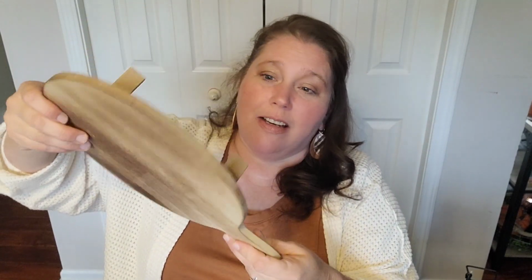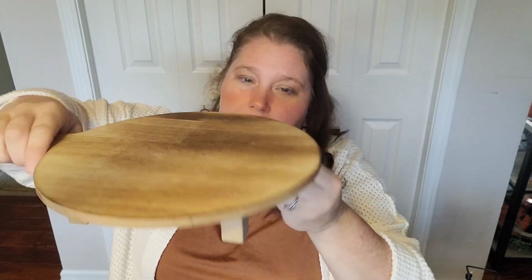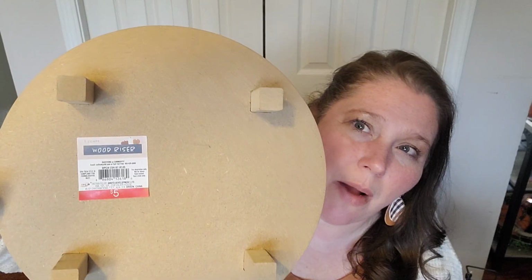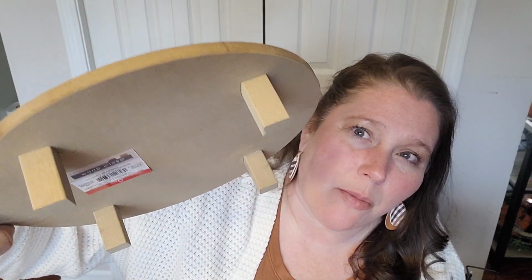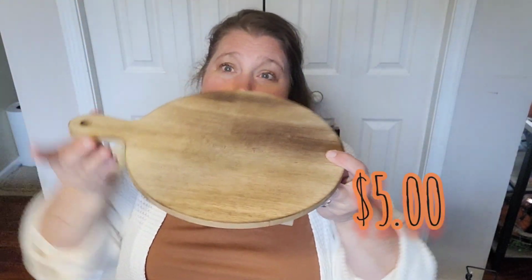Then I found this. This is pressboard, but it's a wood riser. And the feet, I don't think you should put anything too heavy on there, because that's all that's holding it up. It's $5. But isn't that cute? So you could do little vignettes. You could do whatever you want.